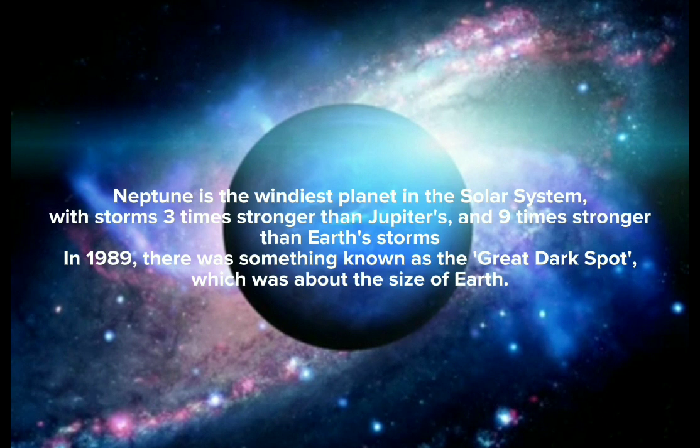Neptune is the windiest planet in the solar system, with storms 3 times stronger than Jupiter's and 9 times stronger than Earth's storms. In 1989, there was something known as the Great Dark Spot, which was about the size of Earth.